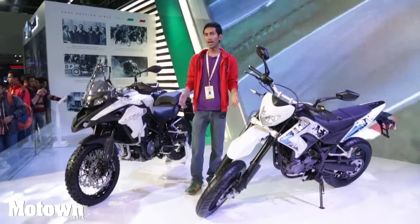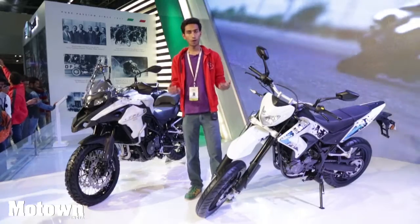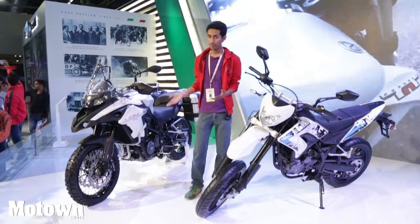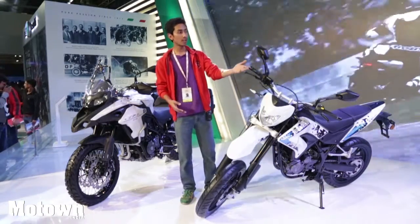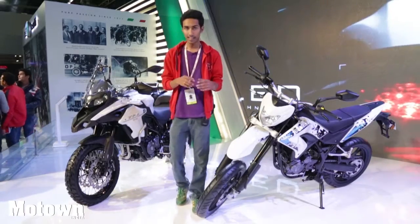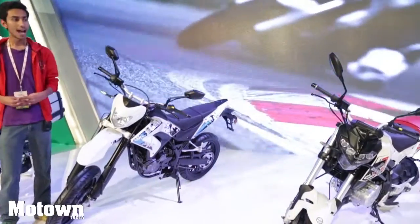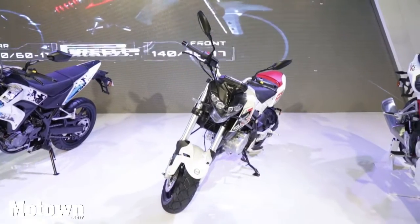This time we are at the DSK Benelli booth and I have 4 bikes with me, 4 awesome looking bikes. The TRK 502, the BX 250, the TNT 135 and the Tornado 302. These bikes have been launched by Benelli to pump up the heat in the market, and let's see what all they have in their arsenal for us.